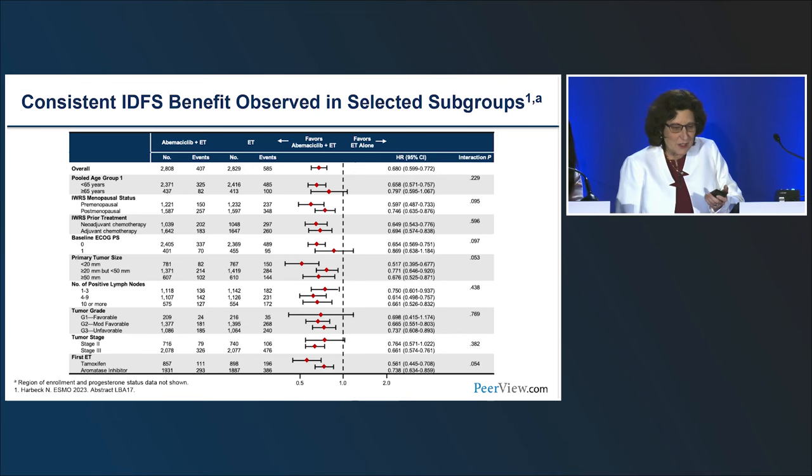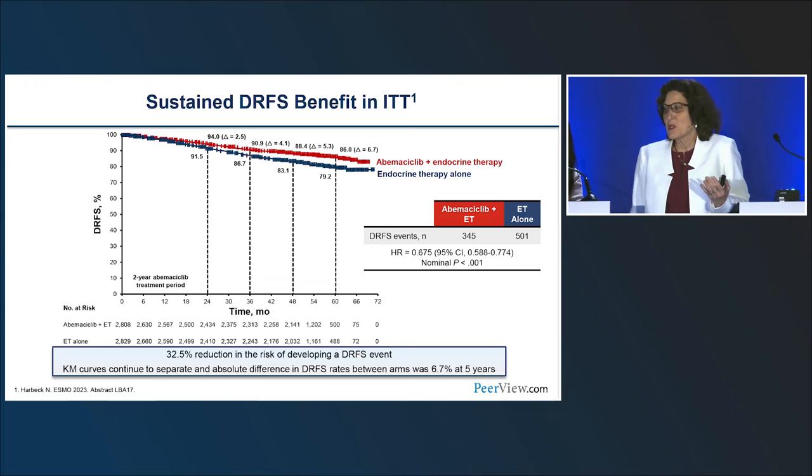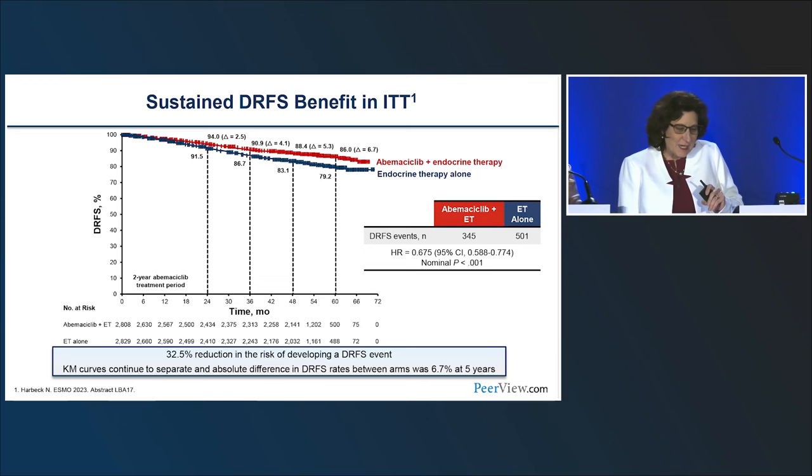Now, the other really important endpoint, and I think probably the most important endpoint for oncologists, is distant recurrence-free survival. We don't like our patients to get metastatic disease. And here you can see that, similar to IDFS, the difference continues to increase over time. So you can see it beginning 2.5%, now up to 6.7%, with a hazard ratio of 0.675, a lot more events in the patients receiving endocrine therapy alone. Again, a nominal p-value of less than 0.001. I think it's encouraging for all of us to see that the curves are continuing to separate.